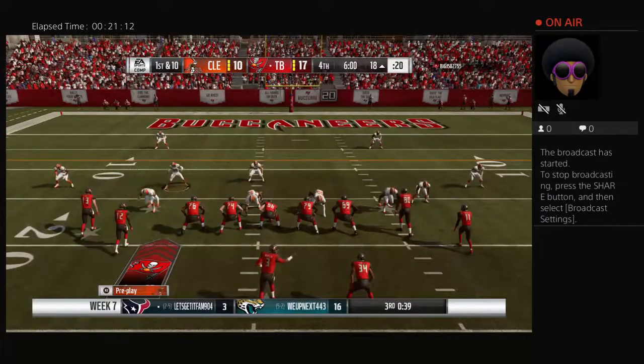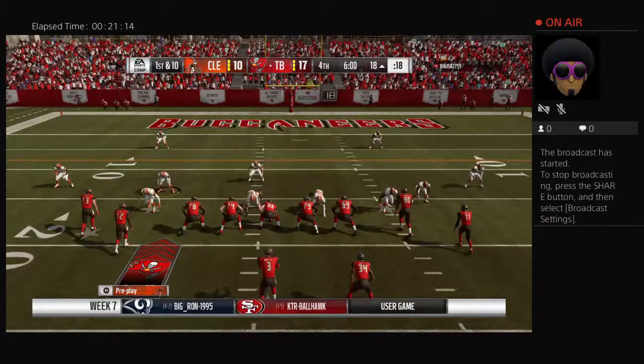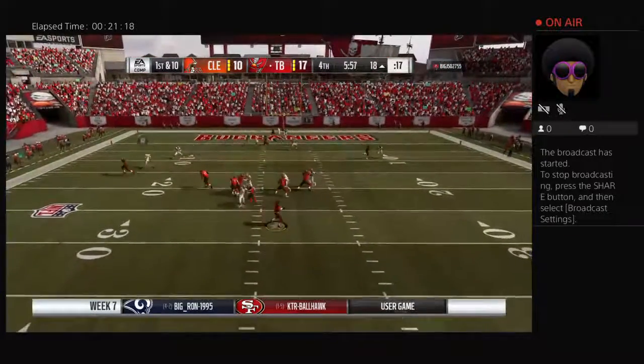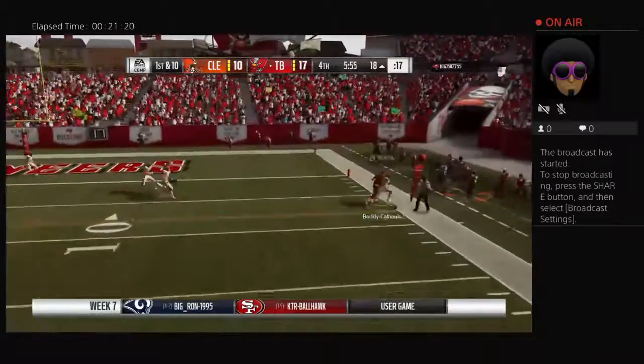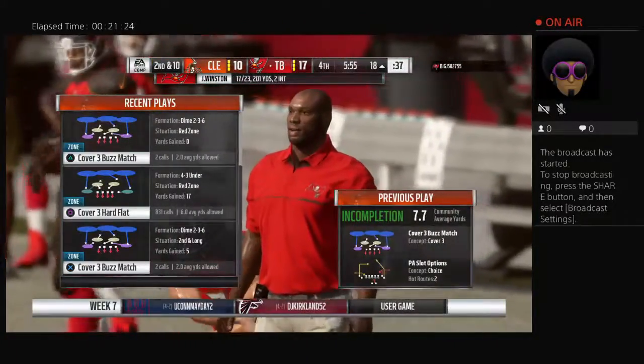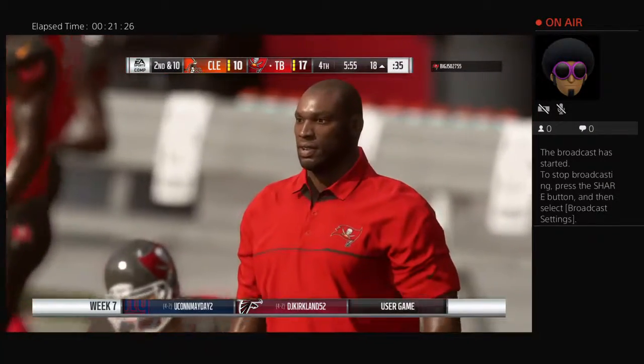Inside the red zone here. They'll look to throw. And he just throws this one away. Smart decision here this close to the end zone, and it brings up 2nd down.